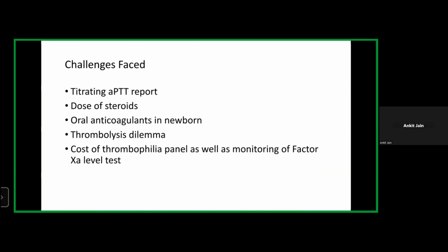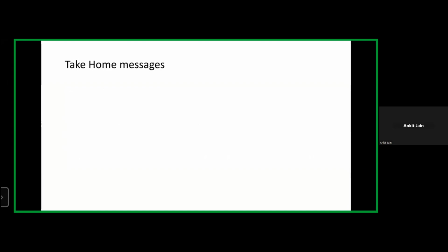And the fifth, which is one of the most common problems we all face in our daily life, is the cost of the thrombophilia panel, which is quite high, 15,000 rupees, as well as monitoring of factor 10A, which is recommended whenever we are giving low molecular weight heparin. The availability of this test is also low, and wherever it is available in India, it is costing around 8 to 10,000 just for monitoring the factor 10A level. So these were a few of the challenges that we faced during management.